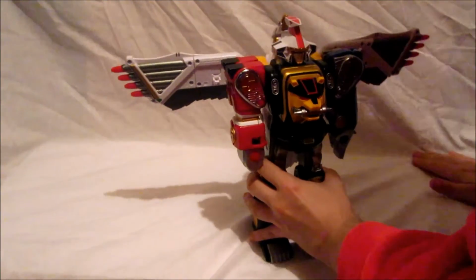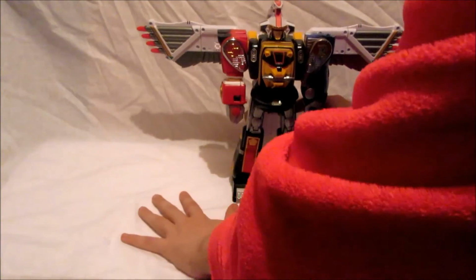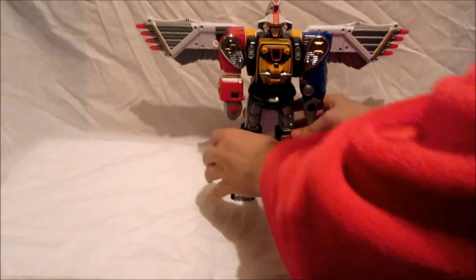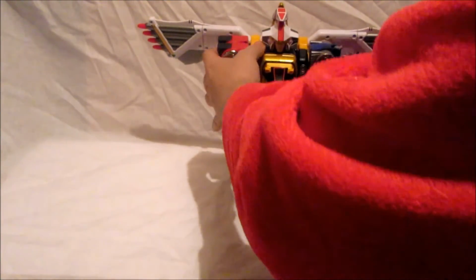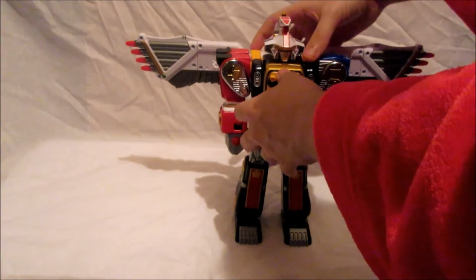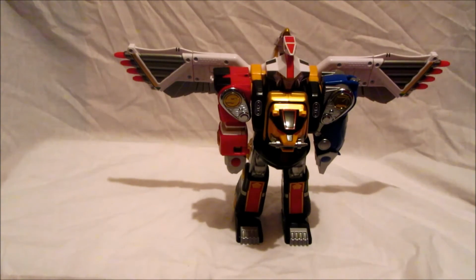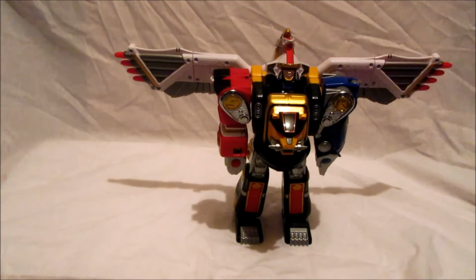Sorry, just need to adjust this a bit quickly. I think it's because the Falconzord, there we go. Because of the Falconzord, it's made it pretty heavy, so I'm just getting him to lean forward. I know that seems a bit awkward, but there you go. So, can you look up, please, Ninja Megazord? Thank you! At least he knows he's looking at his audience.